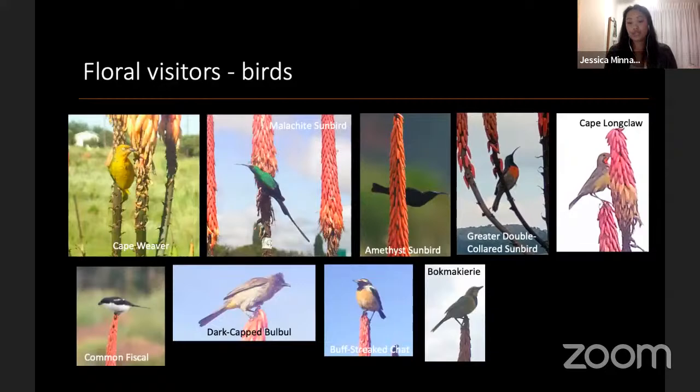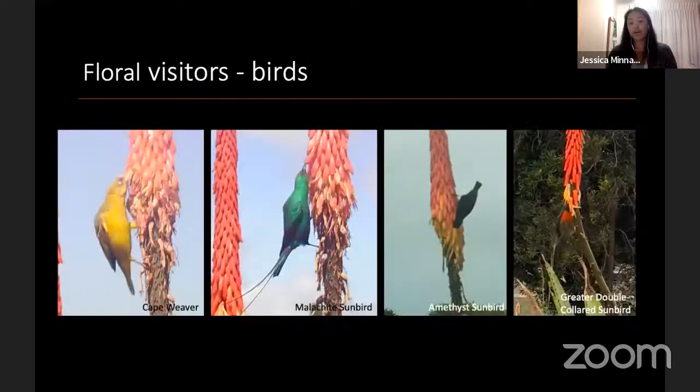Aloaritaceae is also visited by a variety of birds, like Cape weavers and malachite sunbirds. We had amethysts and a variety of other generalists. However, only Cape weavers, malachite sunbirds, amethysts, and greater double-collared sunbirds were observed feeding on Aloaritaceae nectar.